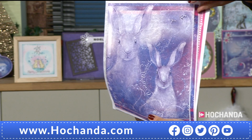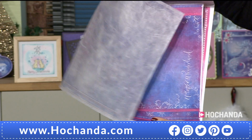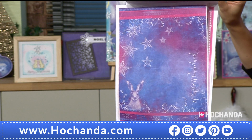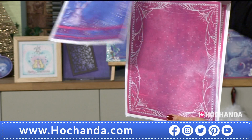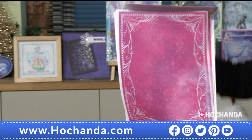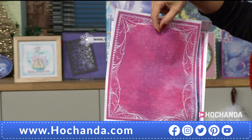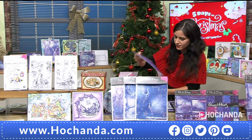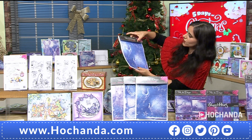So if you want a brand new rice paper, and remember rice papers are printed on mulberry paper, beautiful, so you can tear them and you can do all sorts. That's right. And now already 20% of the hair has gone, and you can see also the pattern in the background here. And then finally we have got the last option, Let It Snow, and look at that.